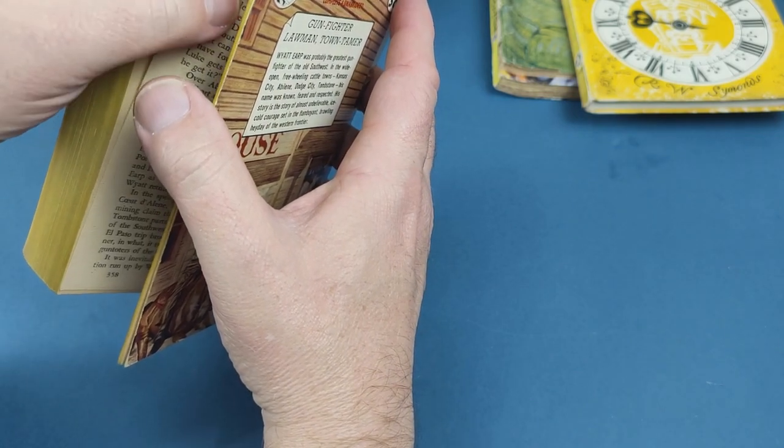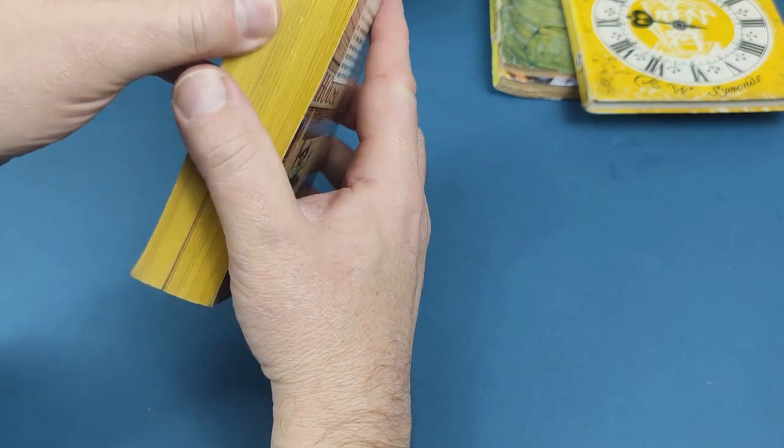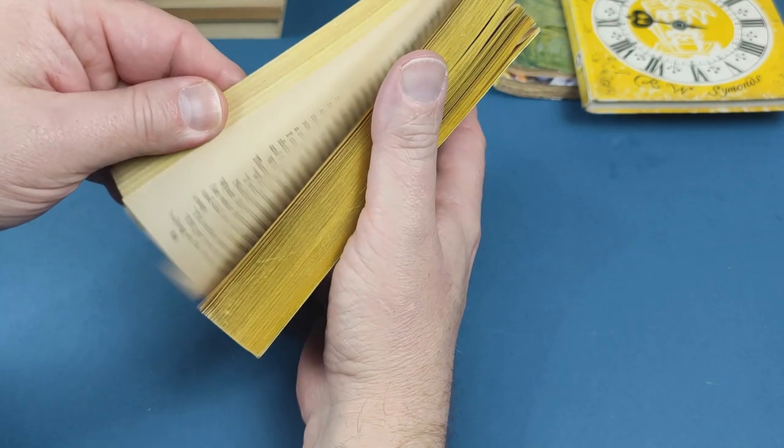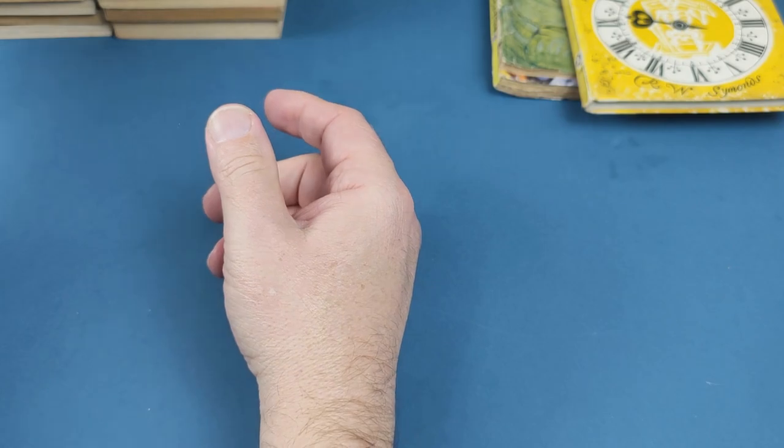Yeah, when nice westerns have come my way, I've started picking them up now because I've got a few in my collection. They do look great when they're on the shelf together, and it's nice to have the option to dip in and out at some point.